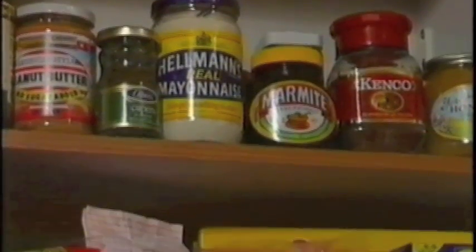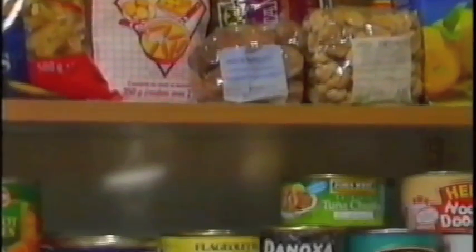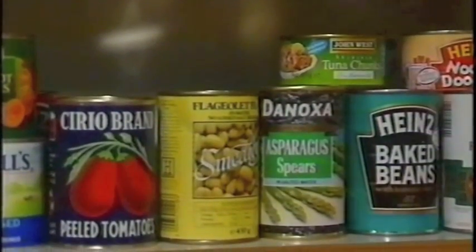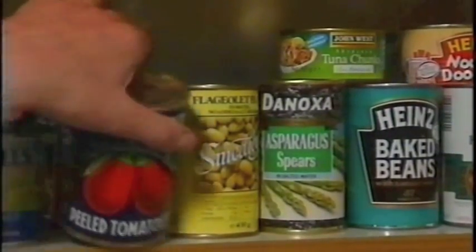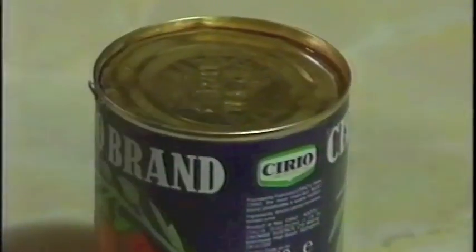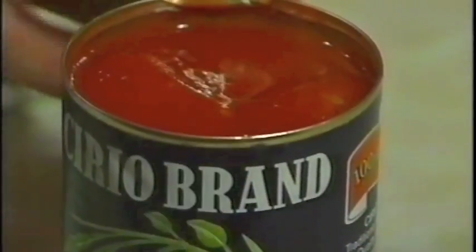In closed jars, in sealed packets, and in tins and cans. Because the food has been properly treated and sealed in a container, the microbes can't get in to start their work. At least, not until the tin is opened. But that's all right, because these tomatoes are going to be used straight away, so there's not enough time for the microbes to cause problems.